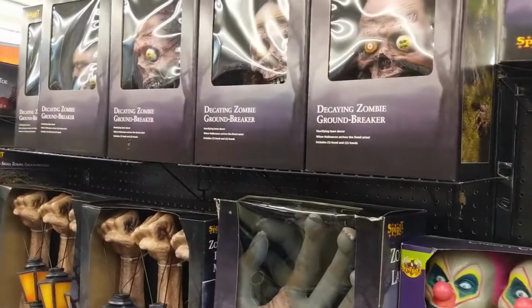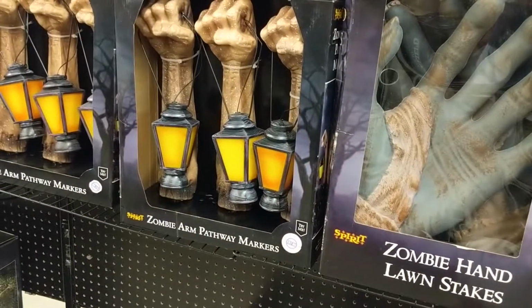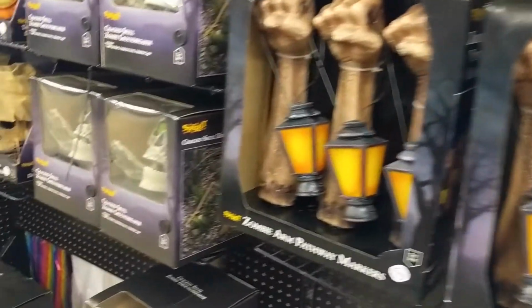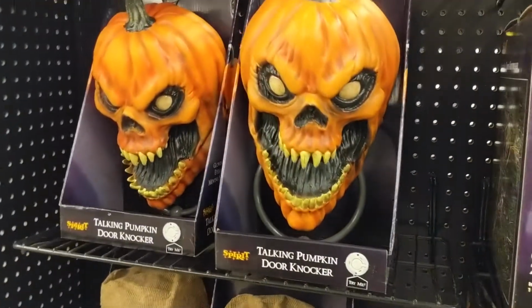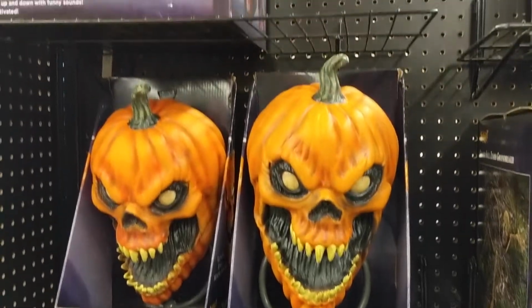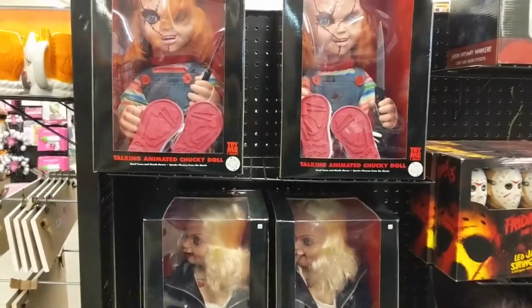And then these creepy clown markers. I feel like they don't need that label. It's implied. Then they have a zombie groundbreaker and zombie arms for the pathway. So you're going for the zombie theme. That scarecrow skeleton thing is pretty cool. So is this door knocker, actually. Yeah, interesting. And then creepy dolls.